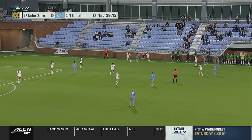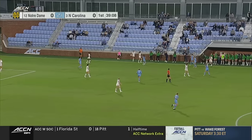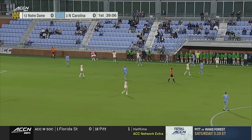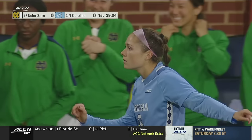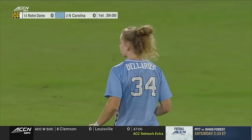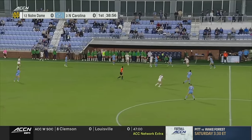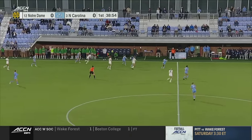De La Rose, who we mentioned, and Moxley on the other side, the two outside backs in North Carolina. Can they provide width? Can they get higher up the field, and then move the ball, switch the point, and try to pull out Notre Dame a bit more? In their previous formation, a lot of times, so many numbers in the central areas made it difficult for them to be able to exploit teams in a variety of ways.